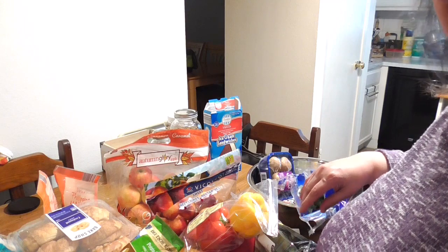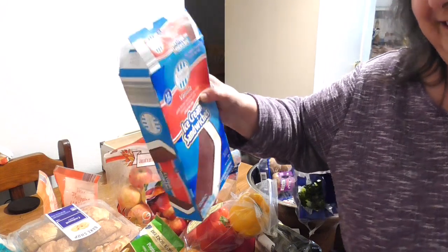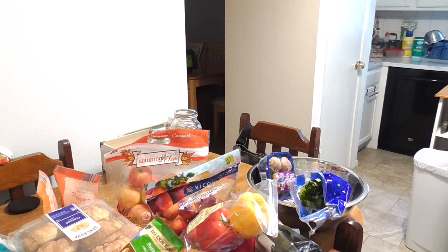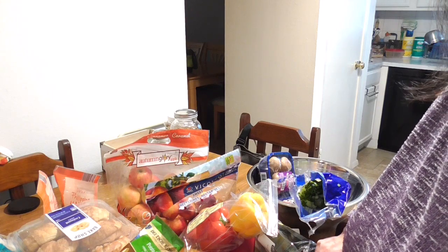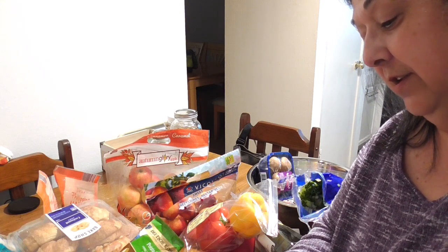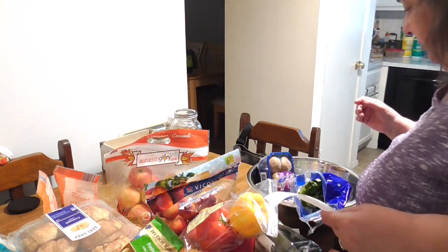Ice cream sandwiches were $2.59. You get 12 of them. And as you can tell, we already ate some. Because I went to the grocery store yesterday. But after going to the store after work, getting supper, I was pooped. I go, I'll just do it today. Alrighty. The ice cream sandwiches, there were 12 of those. They were $2.59. Hubby loves prosciutto.